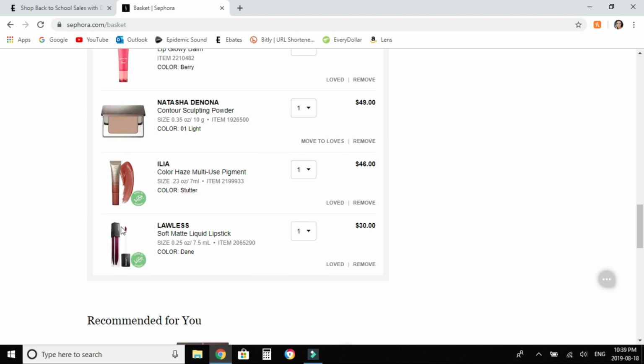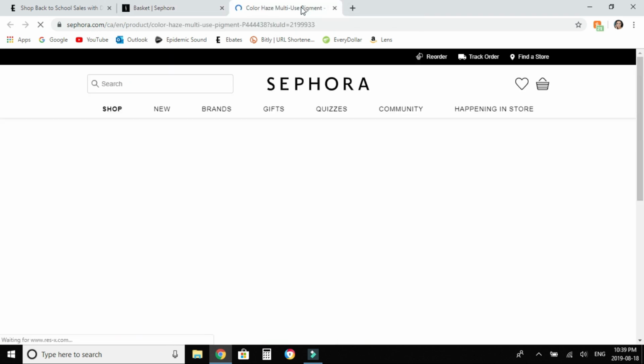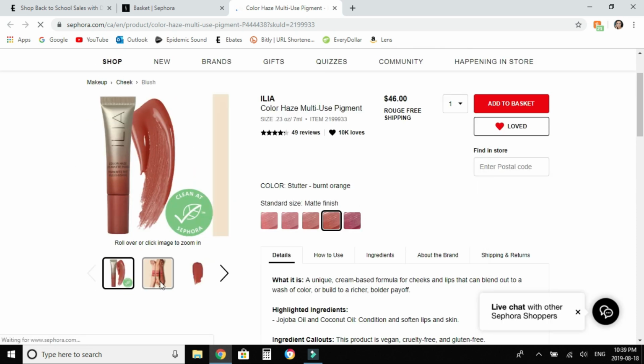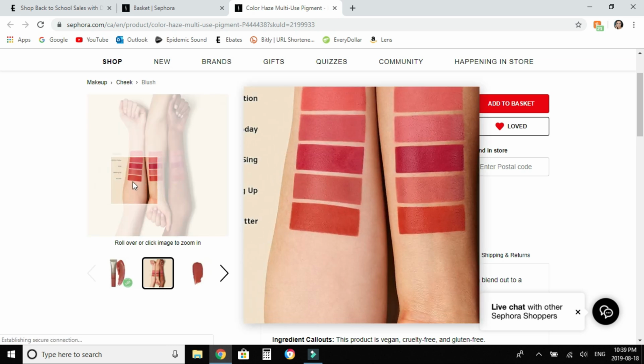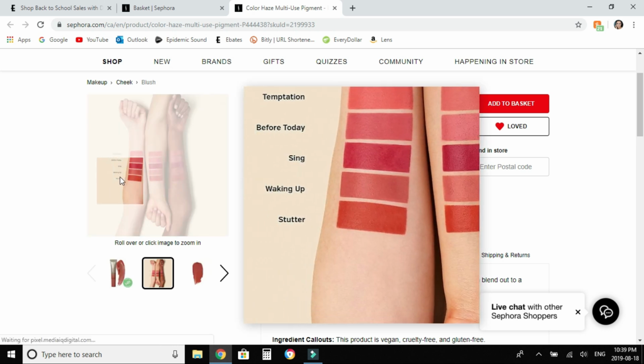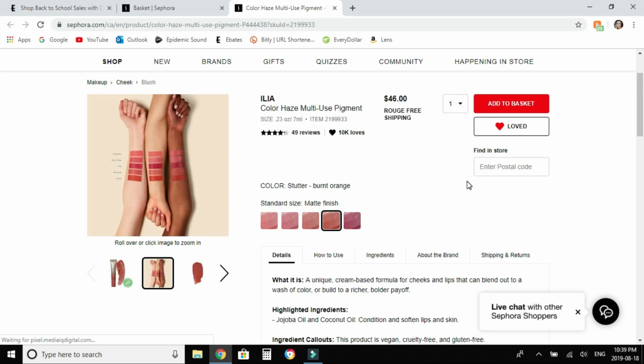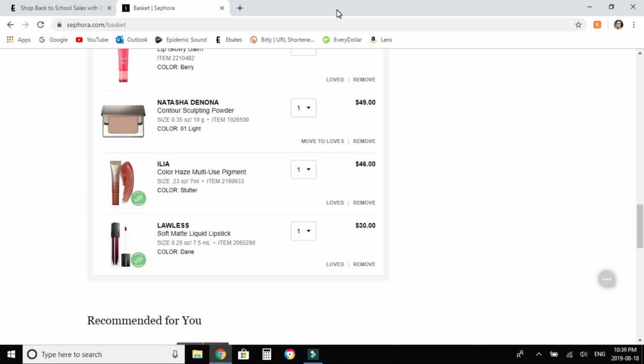Okay, and then I haven't said much about these two down here. So the Ilia color might be a little dark for my skin, to be honest. I'm sure if I use a light hand and really, really blend it out, it could make for a very pretty blush. It's that burnt orange shade down on the bottom, Stutter. It would be something unique for my collection. I don't know that I would bust it out enough to warrant the $46 price tag, though. I'll leave it for now, do a quick check-in at the top, and then we'll go from there.